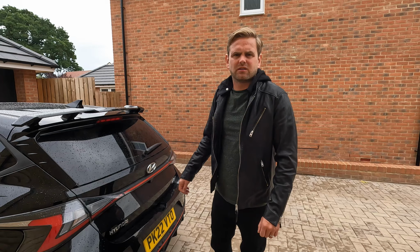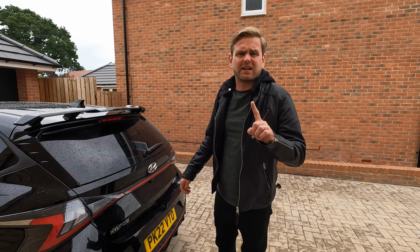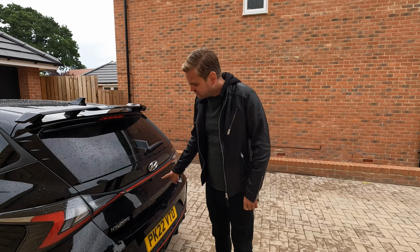So guys, moving on to the things that I dislike or hate about this car. Now, I actually like a lot of things on this car, so I found it quite difficult to find the things that I hate. So I've been a bit nitpicky. So the first thing that I dislike about this car is the rear view camera.